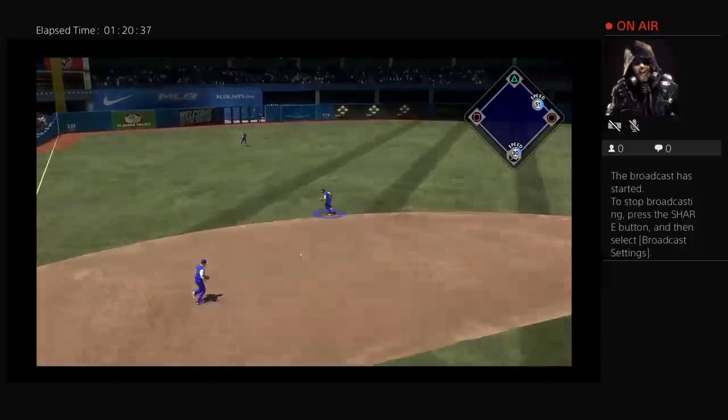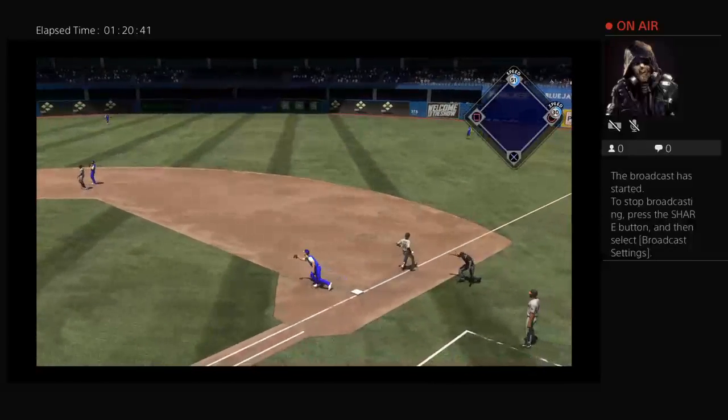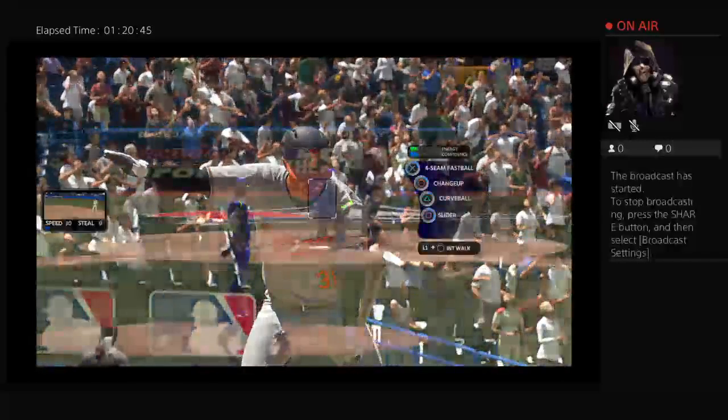Hit sharply on the ground to the left. Backhanded. And the throw is not going to be in time as he's able to reach base safely.